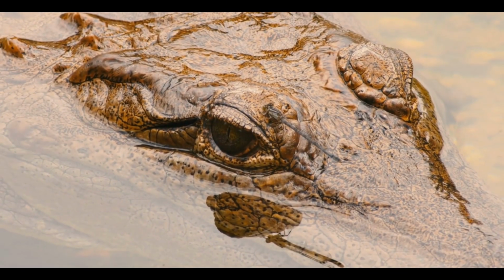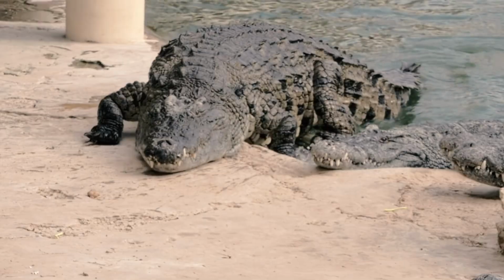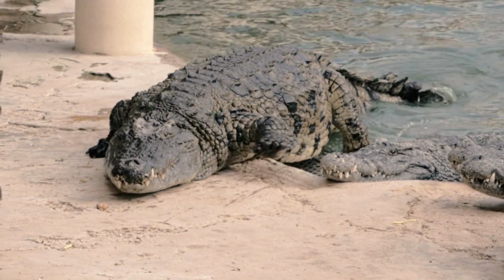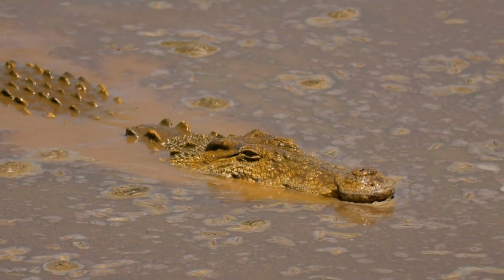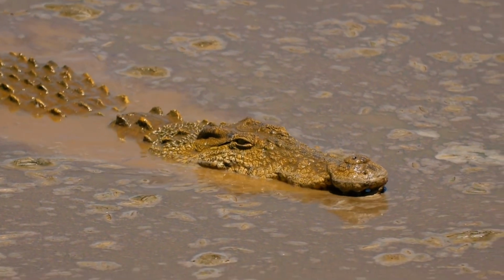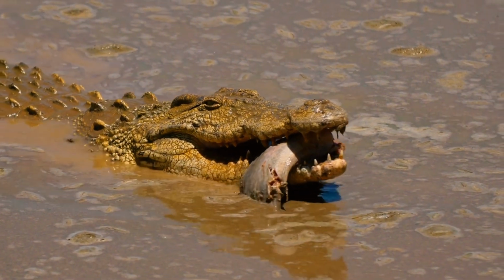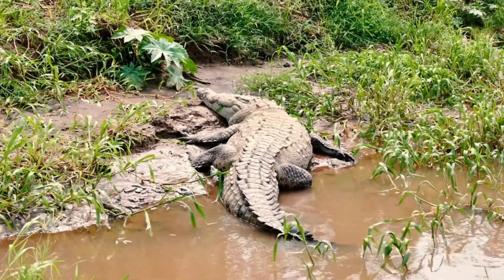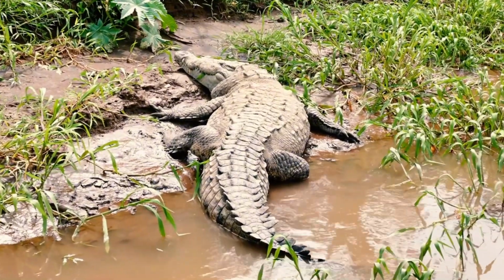Imagine a creature whose value increases exponentially as it ages, yet paradoxically, its lifespan is cut short by that very same value. This is the reality for farmed crocodiles, where size doesn't just matter, it's everything. But at what point does a crocodile's growth become its death sentence? As crocodiles progress through different stages of development, their role on the farm evolves.